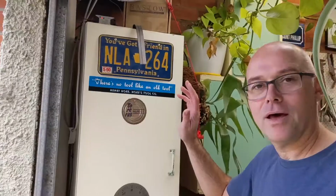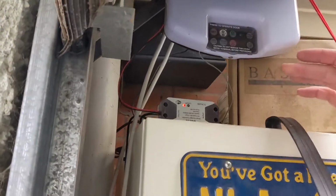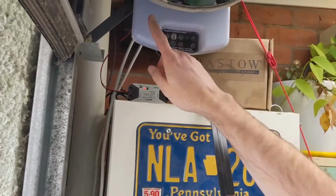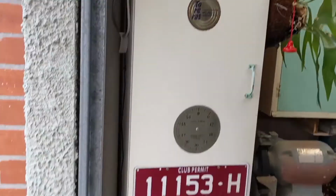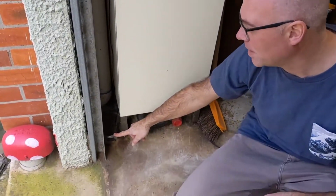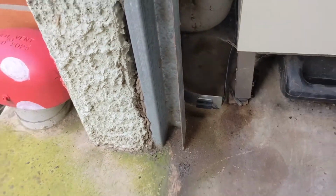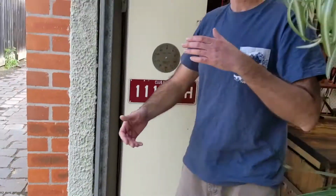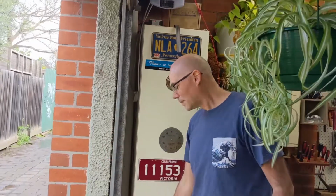One of the other features that I've added, or mods, this is an internet controlled roller door remote. It's just hooked up to the motor on the roller door. And then there's a sensor that we rigged up. These roller door remotes are usually for panel doors, and we rigged this up for the sensor to detect whether or not the roller door is open or closed, and you just use an app on your smartphone and you can open and close the roller door from wherever you are. Quite handy.